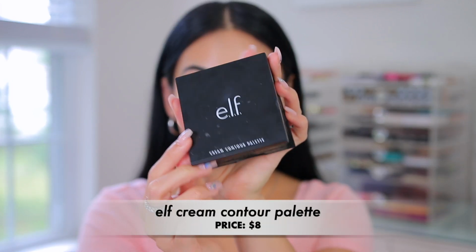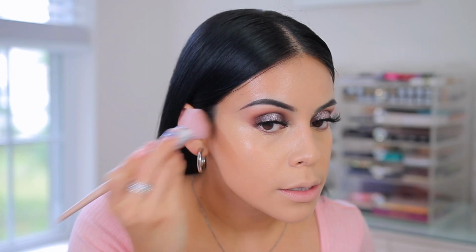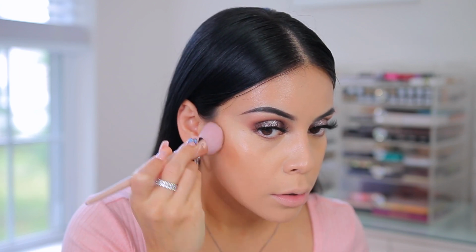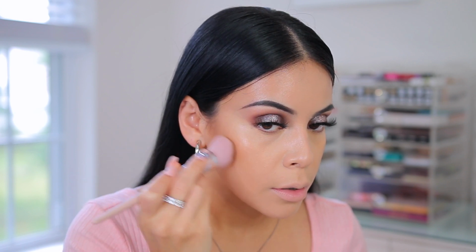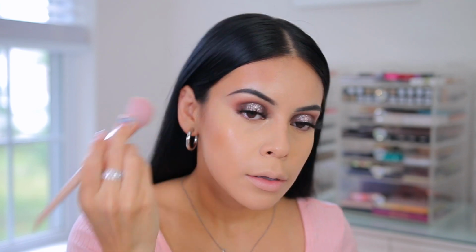Now we're gonna do a little cream bronzer and blush. I'm gonna use the cream contour palette, which is one of my favorites. I pretty much mix all three of the bronzer colors. And then I just kind of start stippling in the product. I love this product because it's really easy to work with, melts into the skin.